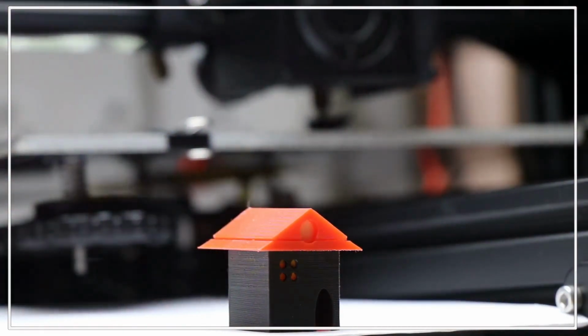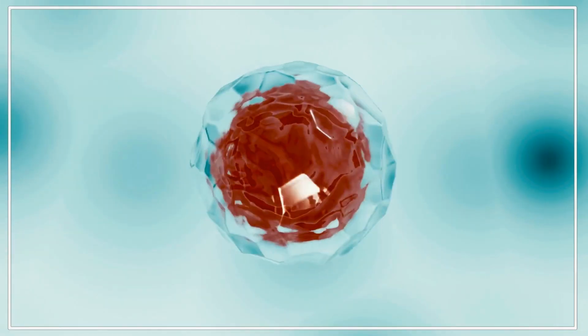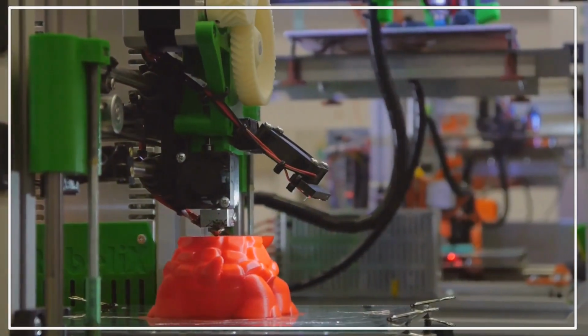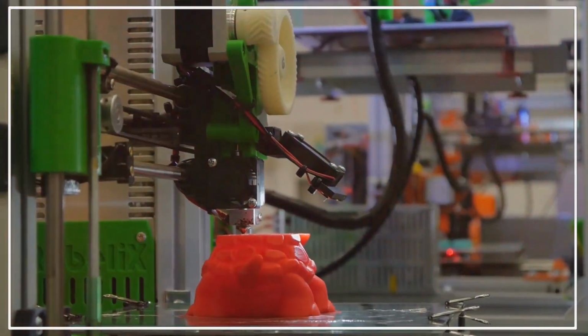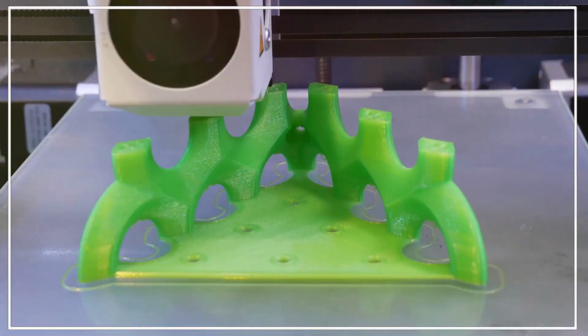The precision required to arrange cells in a three-dimensional structure was unprecedented. It was like trying to build a house out of bricks, but the bricks were alive, each with its own needs and behaviors. Furthermore, these living bricks or cells had to be kept alive during the printing process, which required maintaining the right temperature, the right level of moisture, and the right chemical environment.